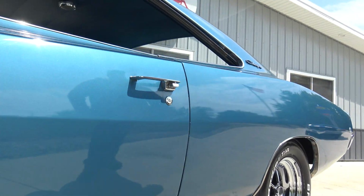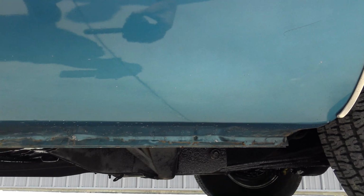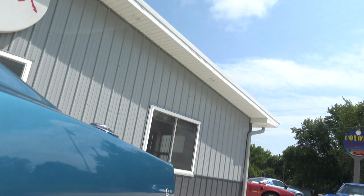Same thing, guys. Just a couple little bubbles. They're just very, very tiny. Hoping that you can see them, they're so small. I don't even know if you can see them on there. In behind the rear quarter here, between the door and the rear quarter is perfect. Over the wheel well is excellent. And behind the wheel is great, guys.